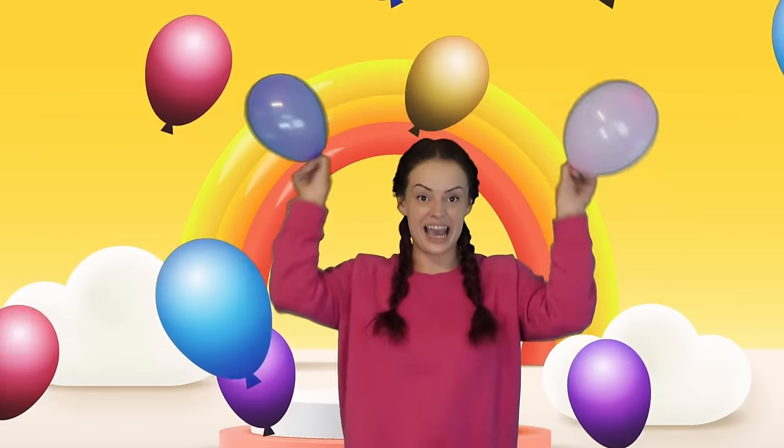How many balloons do I have? One balloon. Two balloons. Yay! Good job. Whoa! There's lots of fun things you can do with balloons. You can go crazy. You can pretend to have bunny ears or mouse ears. Squeak, squeak, squeak.